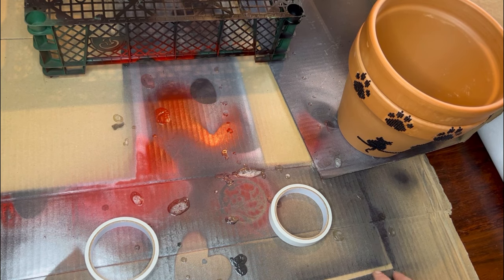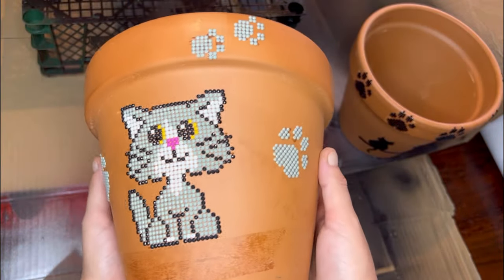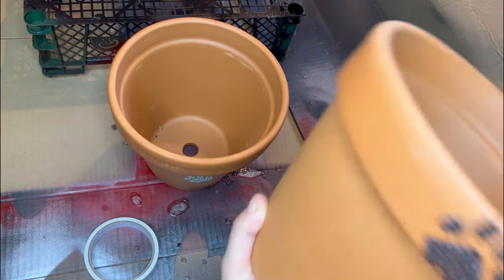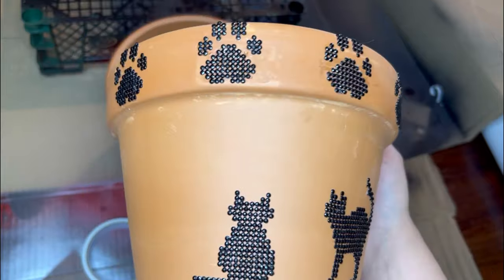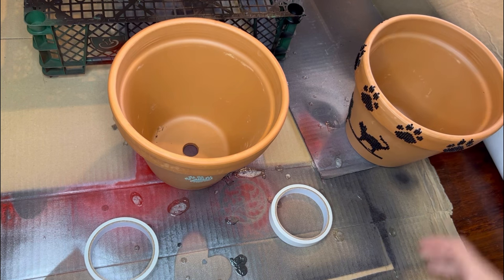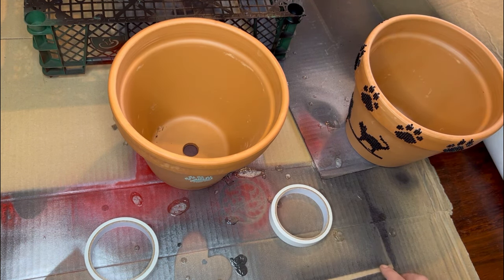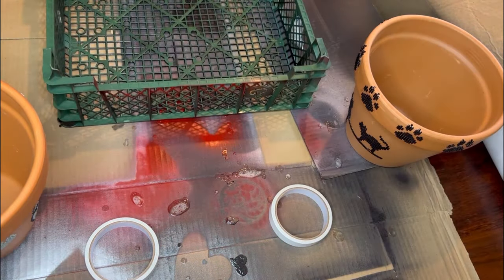Right, so I'm all ready to seal, and I've got my plant pots here that I've done for my local cat rescue too. I did actually do a video on these. I've got that one, and I've got that one. So yeah, I think they should be quite pleased with them. And obviously I've got my coasters to seal. So what we're doing, turn that over to the plain side.